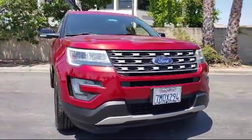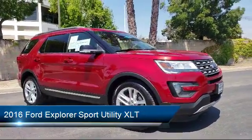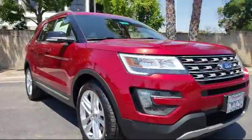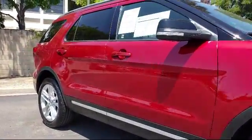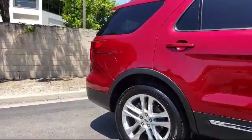Here's a look at another vehicle from our great selection of pre-owned vehicles. It comes equipped with roof rack, rear view camera, steering wheel controls, third row seating, keyless entry, air conditioning, traction control, power windows, CD player, side airbags, and has less than 35,000 miles on the odometer.